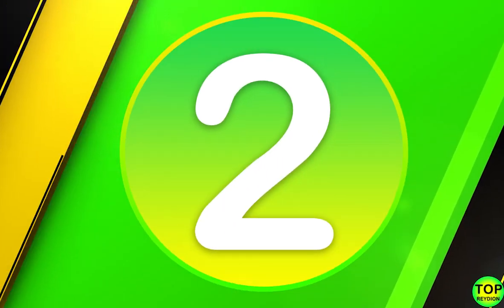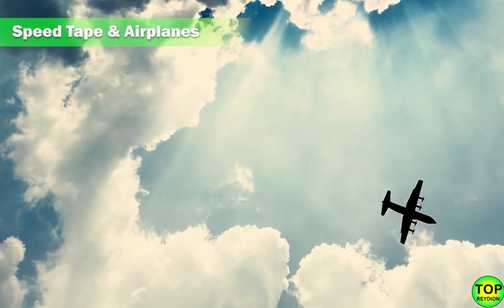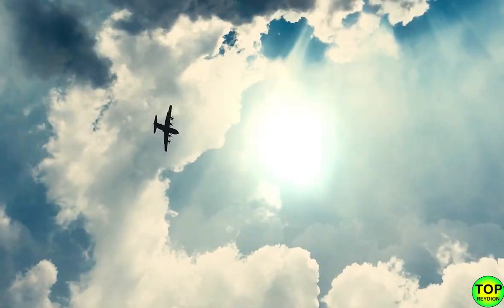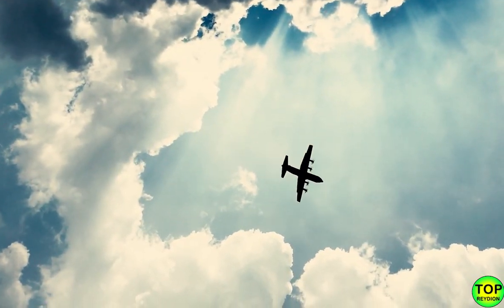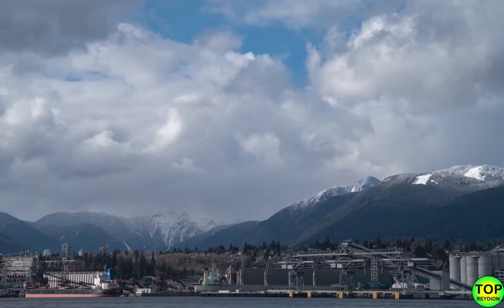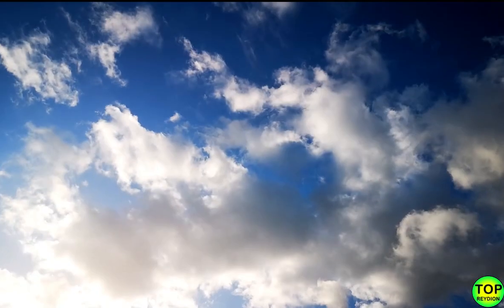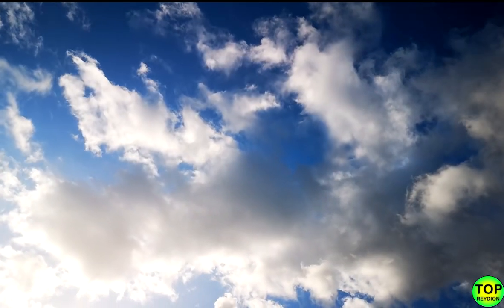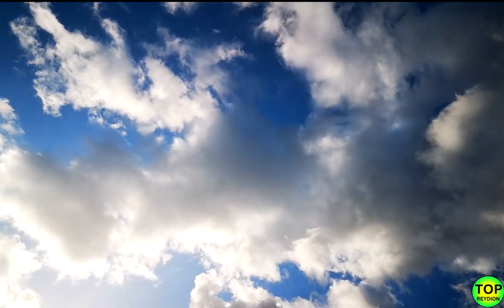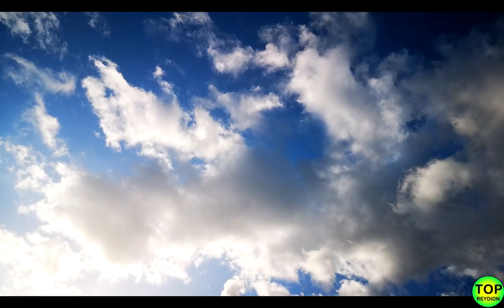Number 2. Speed tape and airplanes. We all know airplanes require regular maintenance since pilots cannot park on the nearest cloud every time they run into problems. However, maintenance is a big word here because it can refer to something as basic as patching the aircraft together with speed tape.